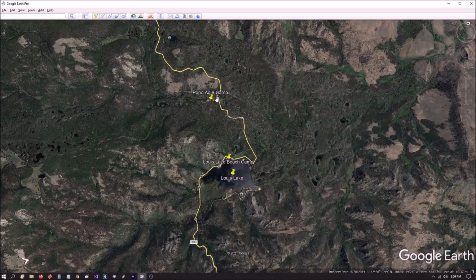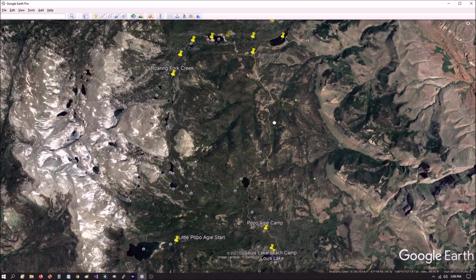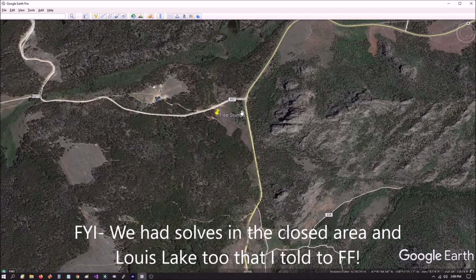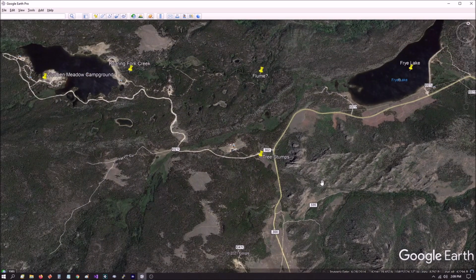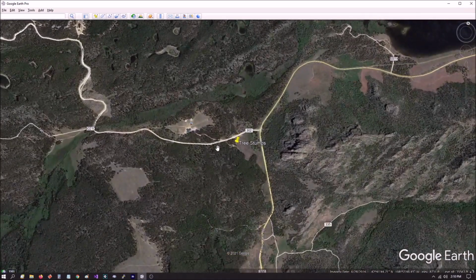Here's Louis Lake. Here's, I guess that's called Proposia Camp. But anyway, you'll see Lewis Lake Road, which is FSR 23, goes all the way over here. And right here, there's another gate. Okay. So you can't go on this road anywhere from there to Atlantic City. There's no passage while it snows, because the water and the snow is up here for a pretty long time. We're at almost 9,000 feet over here. But what they do is this road is open, so you can go here to get to this camp.